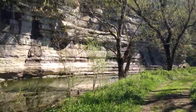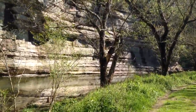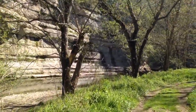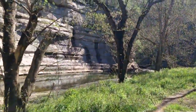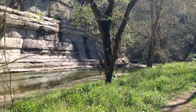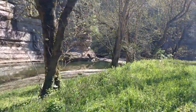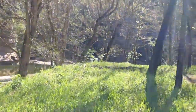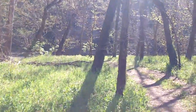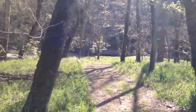That's pretty good, because they've got parts marked out on it, numbered areas that are marked out to kind of follow. And so if you're not seeing those numbers, you've gone off trail. I found myself way in the backwoods there, in an area where they're doing some development.